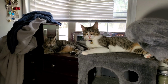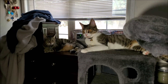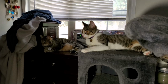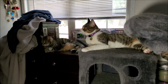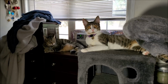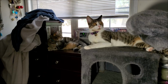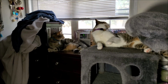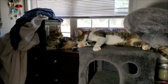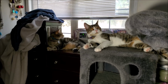So, we have two watchers today. Although Siren over there is the one more likely to jump on the bed and put her nose into things. But Psylocke looks like she wants to get the Siren. She gonna get you, girl? What you doing? Weirdo.